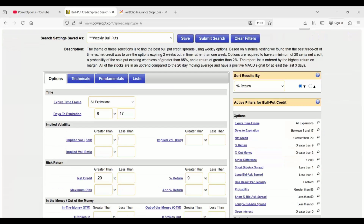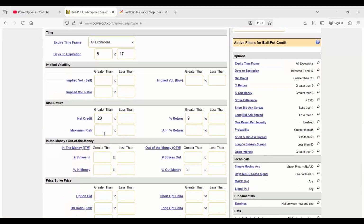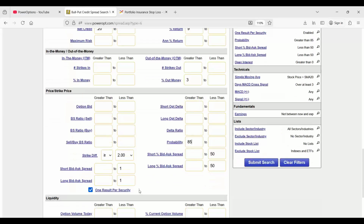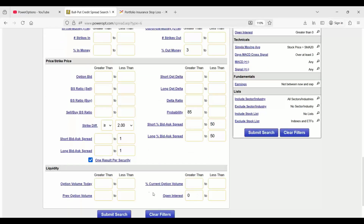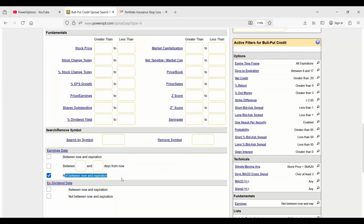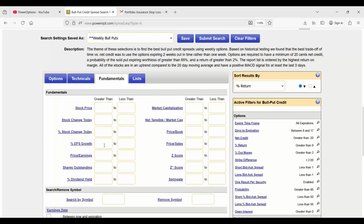Anyway, default, weekly bull puts, 8 to 17 days out in time, minimum 20-cent net credit, minimum return 9%. Range out of the money is 3%. I don't really need that, but probability, the theoretical probability that the stock will be trading at or above our short put strike price at expiration, 85%. I don't do single strikes. I look for 2 strikes or more. Short bid-ask spread, limiting that to 50%. Some basic open interest. Fundamentals, not between now and expiration. That's it. I'm not even looking for positive earnings per share growth on this search.